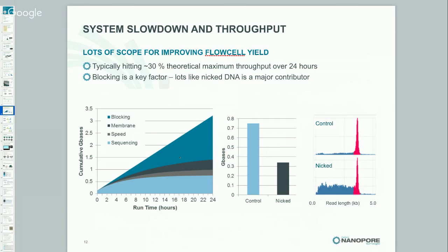induces nicks in the DNA that then somehow cause this degradation of throughput over time, as shown on the right-hand side here. We can now measure the problem, and we have a smoking gun candidate for what's causing it. And so a lot of work is now being done on removing this sort of 50% loss after 24 hours. I don't have anything to show today other than what we think the problem is, but there are various solutions for it. I'm hoping that we'll be able to talk about that quite definitively at London Calling later this year. And then hopefully people start to get the much, much higher throughputs, the multiple gigabases per day that are possible.